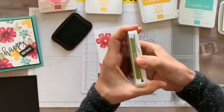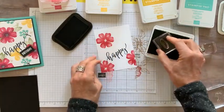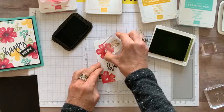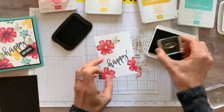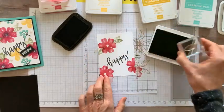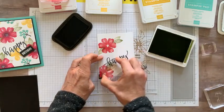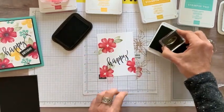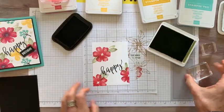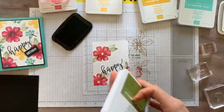Next, let's add some leaves in Old Olive. So we've got this stamp right here. And I liked the idea of stamping once full strength and then stamping off there, okay? So then we'll do another once full strength and stamp off. We're gonna just do that a couple more times. So once there, and there, and maybe there, and there, okay? All right, I'm trying to kind of duplicate what I have over here. I think I'm doing all right so far.